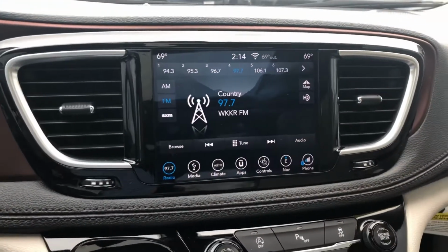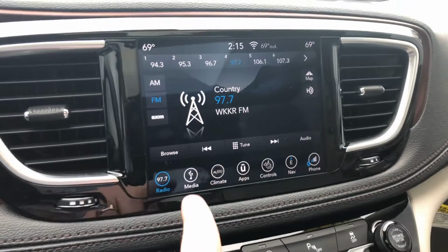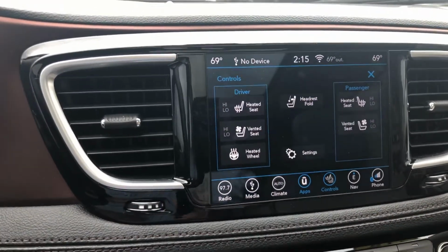Nice big colorful screen right here in the front. Very clear, very quick, intuitive. You touch it, it moves, it goes where it's supposed to. There's no lag whatsoever, it's all there.